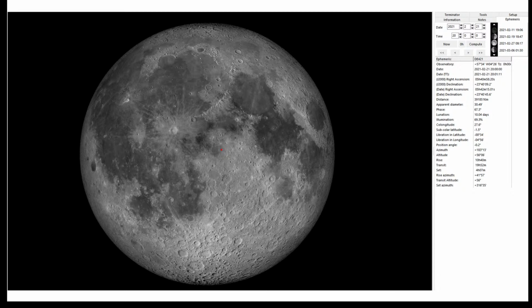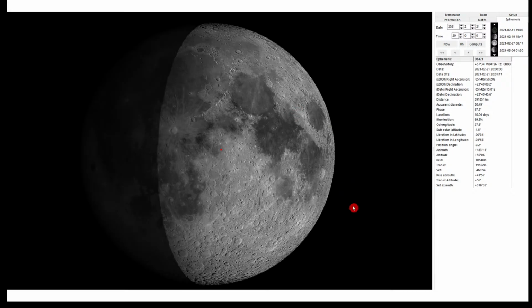Now, this slide shows you the moon in its full phase. So this is a full moon, but in actual fact, we're not at the full moon. As I say, we are just past the first quarter. The first quarter, of course, is actually a half.